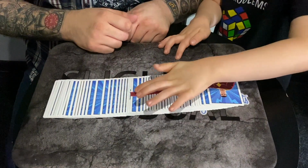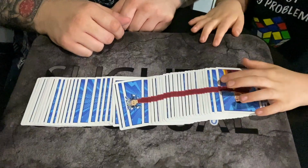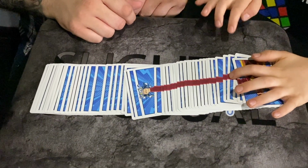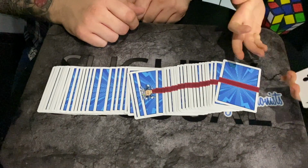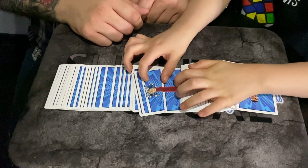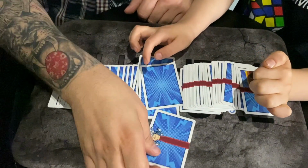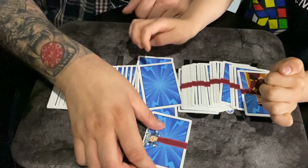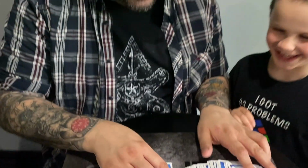Whoa, no way. Look, he's punched that card. Now, look, he's gone through all of these cards. Every single one? Yeah, every single one. And he's found one card. And what was your card? It was the 7 of Hearts. Look at it. Like that. Okay, right.